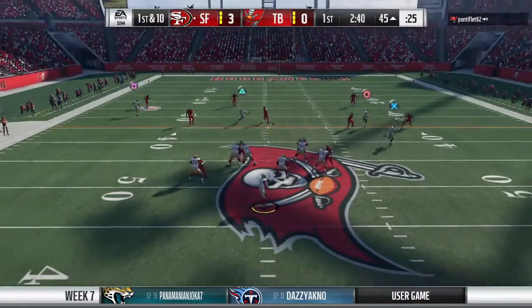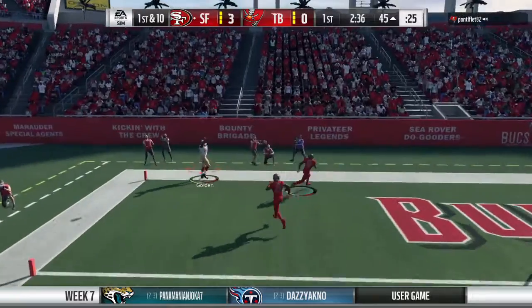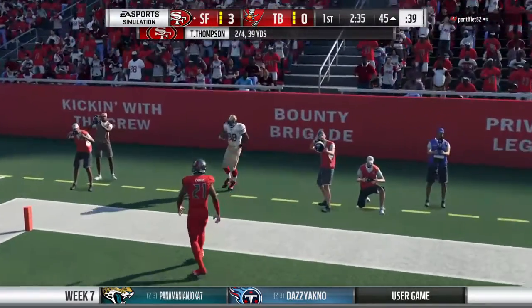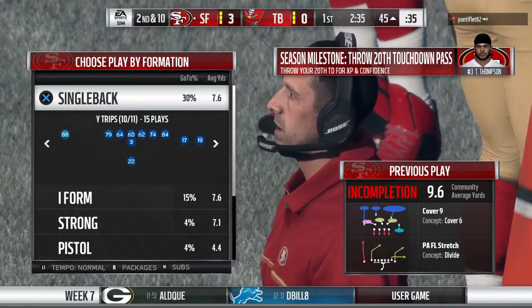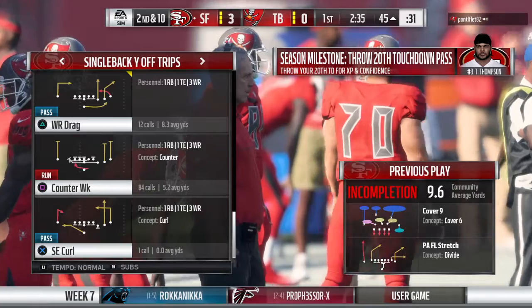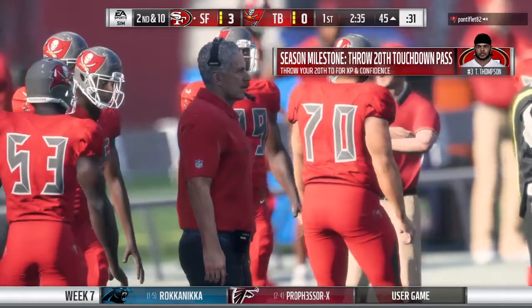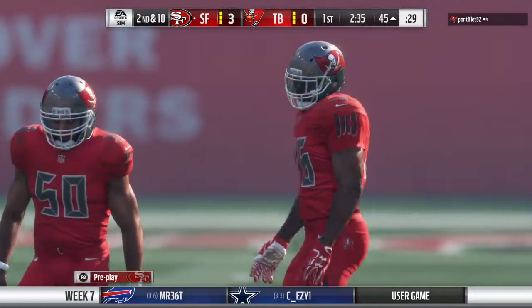They go play action here on first down. He sets to fire deep. And that is caught, but the back judge right there to say incomplete. So they took a shot on first down, but couldn't connect. And on 2nd and 10 now.